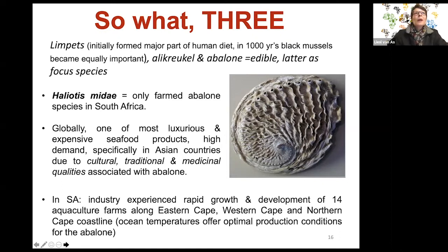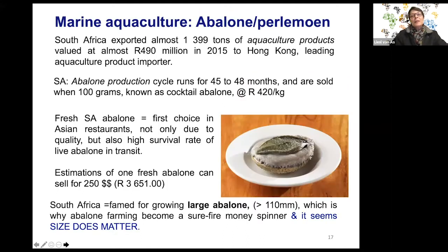And currently we have roughly 14 abalone farms around our coastline. Now, to put this a little bit into perspective, in 2015, roughly 1,400 tons of aquaculture products were exported to Hong Kong. Now, in the case of the abalone, they are sold the moment they are more or less 100 grams in size, but they are then sold for 420 Rand per kilogram. So it's quite a pricey thing.